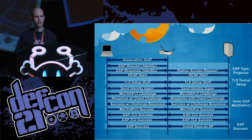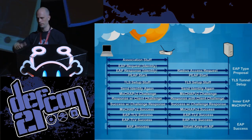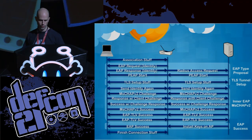We're installing some special keys onto the AP to start up the actual encrypted network connection so they can get the rest of their IP address and everything that they need in order to get access to the actual network. And again, I'll blow your mind here with some really fancy technical details, finishing the connection stuff, right? I won't really go into that.